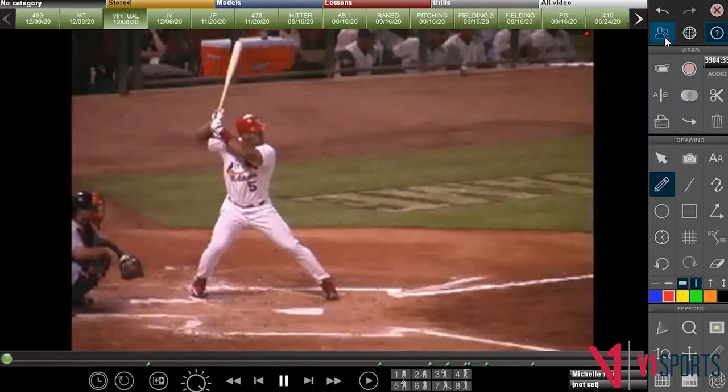Up at the top here, these two buttons. You have the student button and you also have the globe icon, which is the academy button. These are the two main buttons that you'll live in when you're working with V1. They're very important to daily usage. The first being the student tab, so let me click on this.